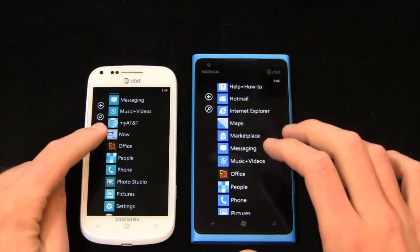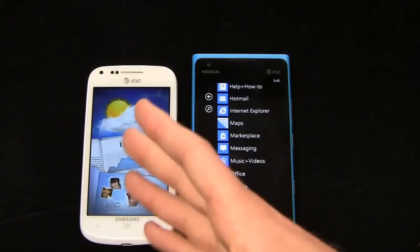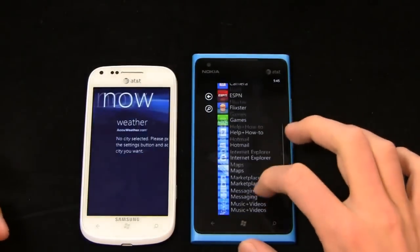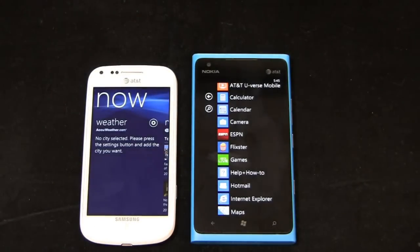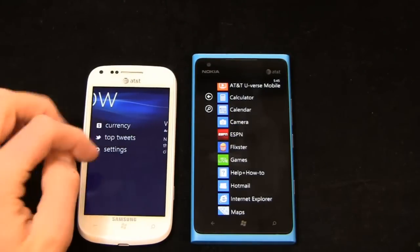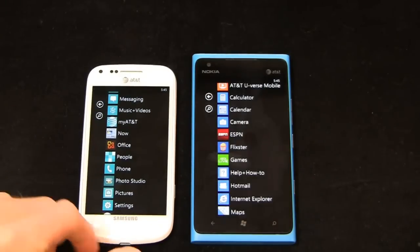Now is a Samsung application. It's kind of like Daily Briefing, and when you go into it, you'll see the Daily Briefing text. The version over here, you don't get one over on the Nokia. This is kind of their level of customization. You see this on HTC with HTC Hub, and on the Titan 2, for example. You can see weather, news, stocks, and then of course little things like currency, top tweets, and more all in one place.